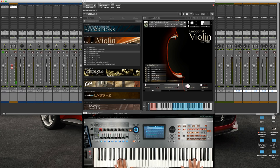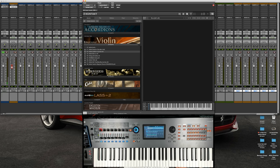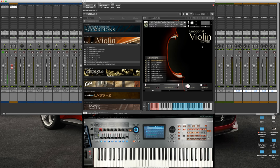Undulation. It says wait. Yeah, so this is only a few of the articulations that are on there. That's a lot. Then we have shorts, pizzicatos, tremolos, trills, soft padding. This is great if you just want to create chords, hold chords, rather than playing a solo or something with a lot of voice leading, a lot of changes in melody.